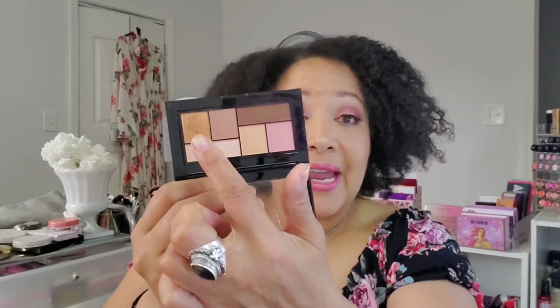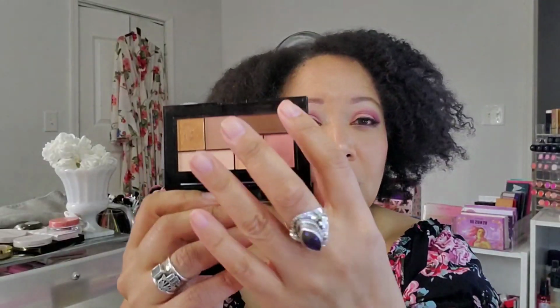This one I was loving because I love this hole right here, which I actually have in my inner corner. And I was like, okay, look at this. It's kind of got a pinky vibe to it with this little dark brown matte. I was like, yes, I'm wanting this. Okay, it ain't that great. This is my least favorite one. I do not recommend buying this one. Let me tell you why.